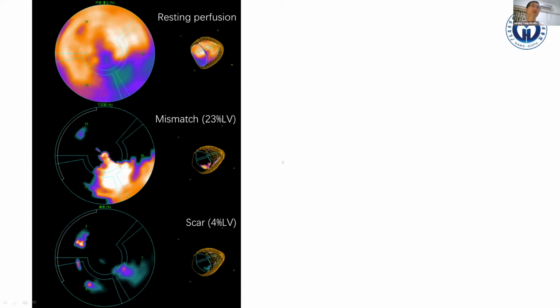And fortunately, when we check the PET, positron emission tomography, we can see there's quite a mass of myocardial ischemia, but the scar is just 4%. Oh, it's a good thing for the patient. That means if we recanalize the coronary artery, we can save some still viable myocardium.